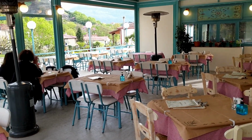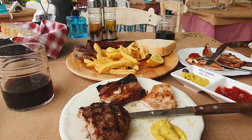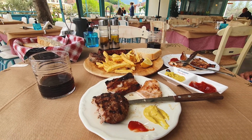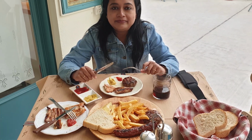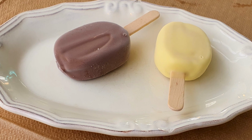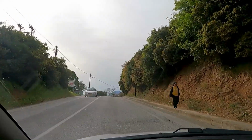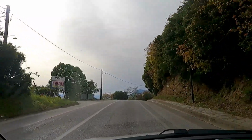We wanted to have something sumptuous and quick. So we ordered all the meat in the world and 2 little ice creams. Before the end of the day, we wanted to witness a magnificent sunset from one of the vantage points.